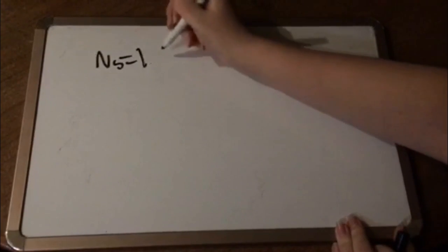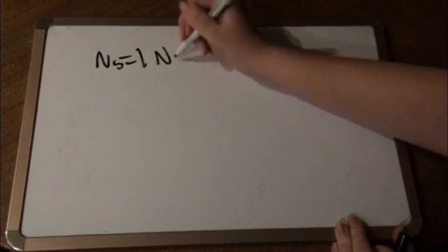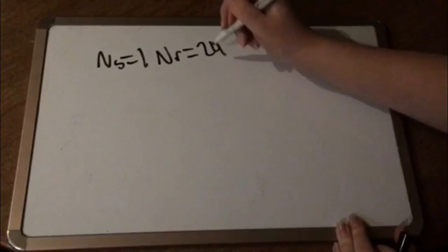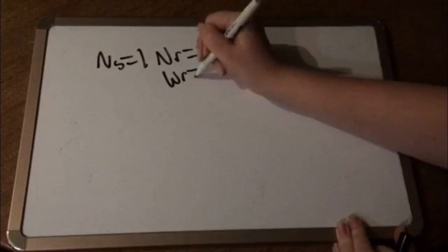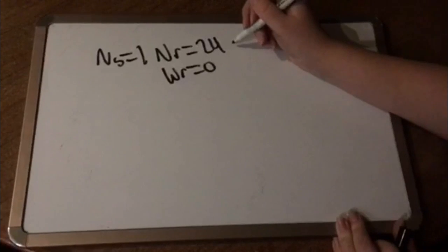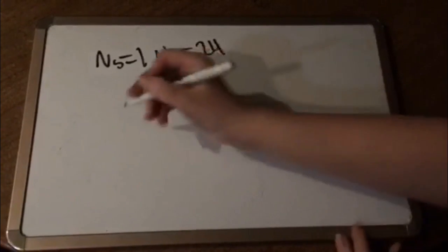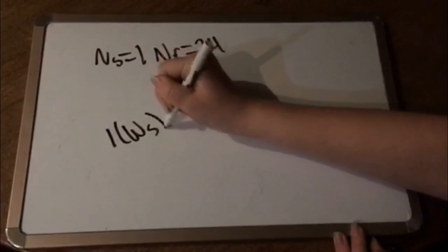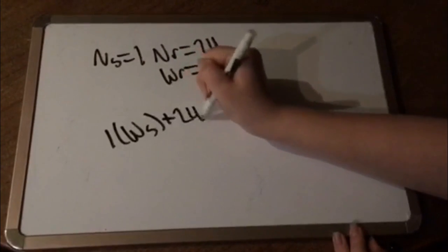By counting the number of teeth on the pencil sharpener, we now know that the number of teeth on the sun gear is 1, which is the pencil, and the number of teeth on the ring gear is 24. We also know that the angular velocity of the ring gear is 0 because it does not move. And now we know that the angular velocity of the carrier is 4 pi. So we are ready to plug everything into the equation.